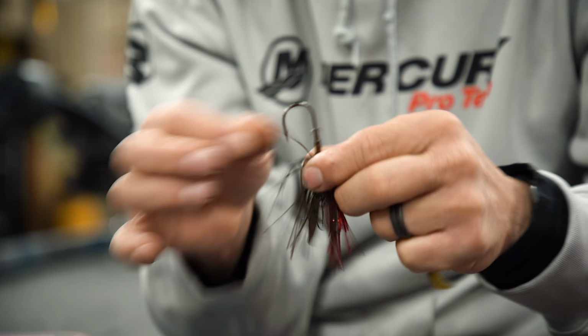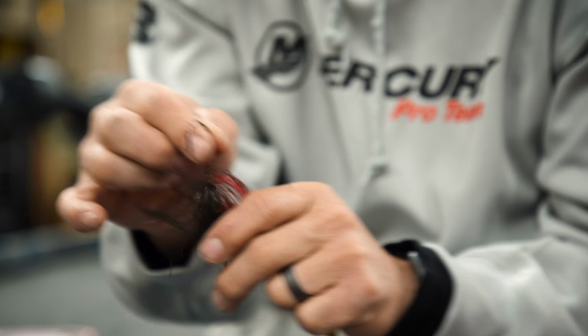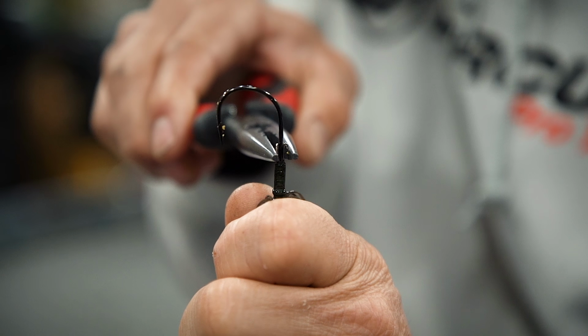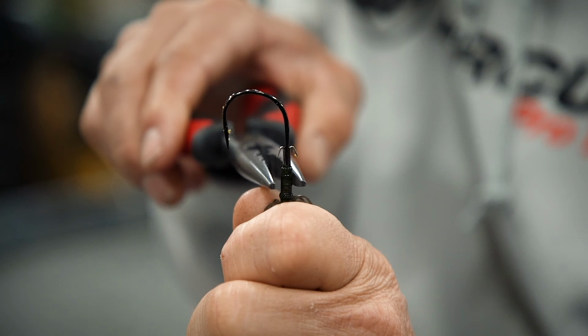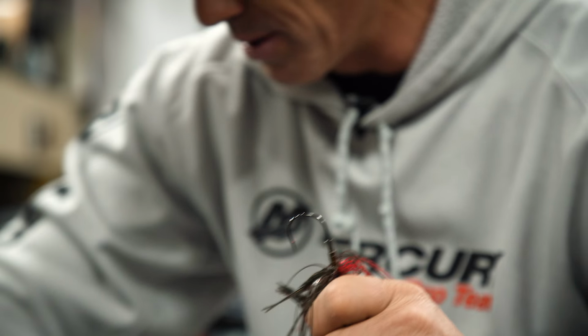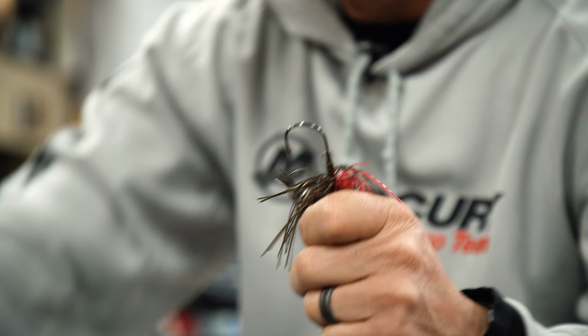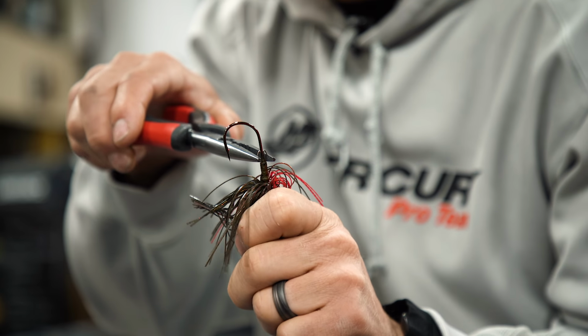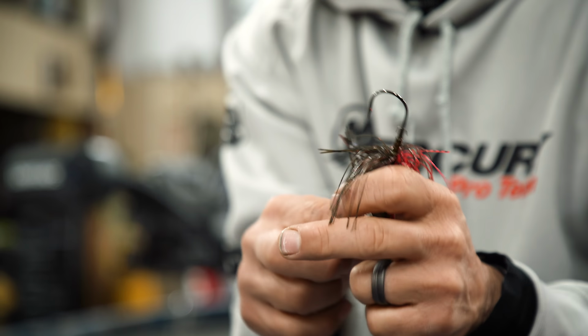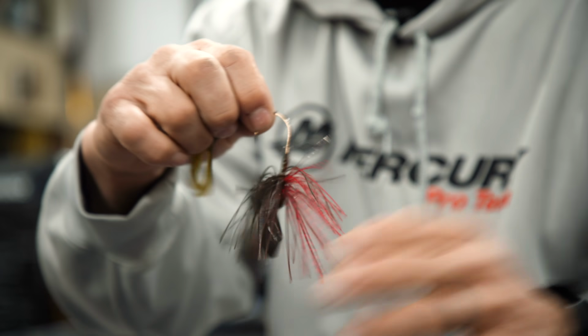This has got a really good keeper system on it. I like to take those keepers, you'll see right there, and bend them in. So when I bend those keepers in, it doesn't tear my plastic up near as bad when I put it on there. So now that I've bent those in, that one needs bent in just a little bit more. It still keeps the plastic on there just as good, but your plastic will last a lot longer.